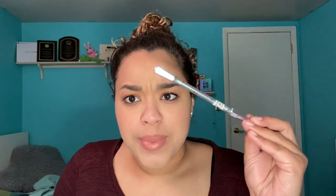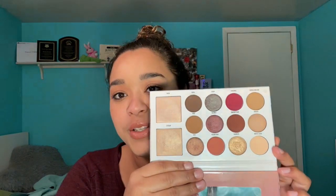For brows, we're going to focus on my Benefit 1. My eyeliner is the same. My mascaras are the same. For eyeshadow, we have the Morphe and Manny MUA Glam Palette. I'm so excited about this. Oh my gosh, it's going to be so much fun. And then we also have a Model Co Eye Light. This is in the shade Saint Bar.